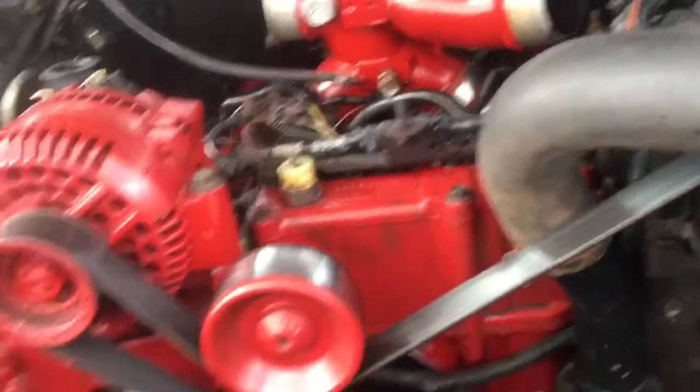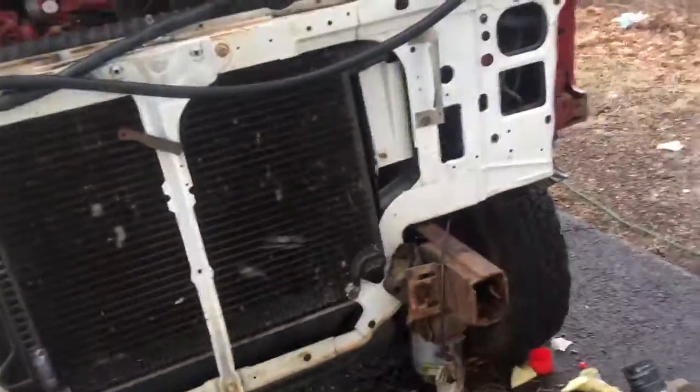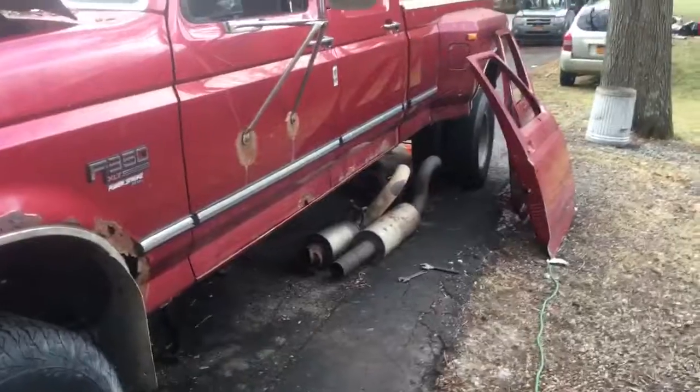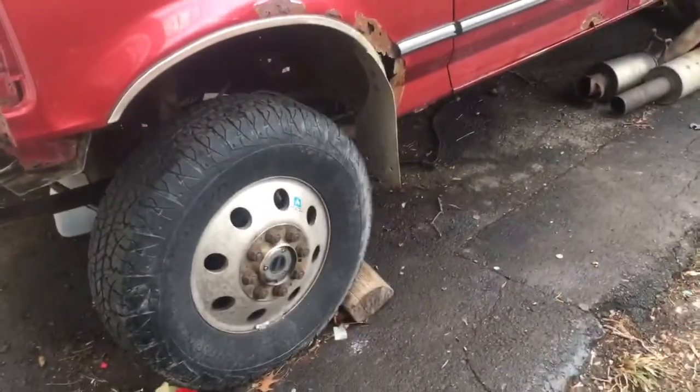But yeah, these are my two new rigs. I actually only picked this up for $3,000. It ran perfectly fine, but I figured, you know what? Let's make it better. Because it's just like my dream truck here. You don't really see 2500 4x4 dualies, and it was a factory dually, that was made 4x4, not a dually conversion.